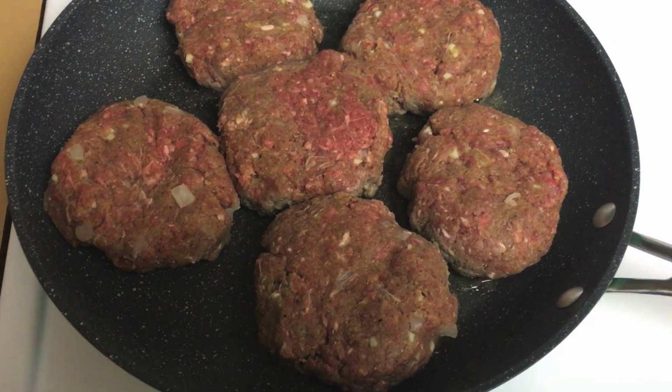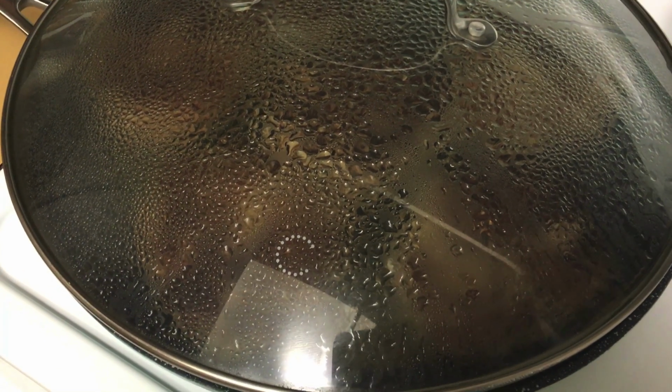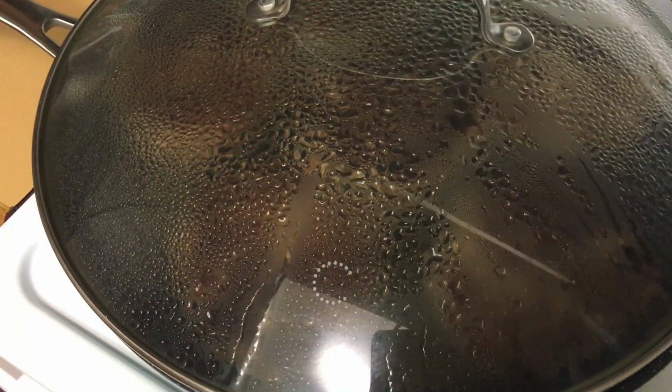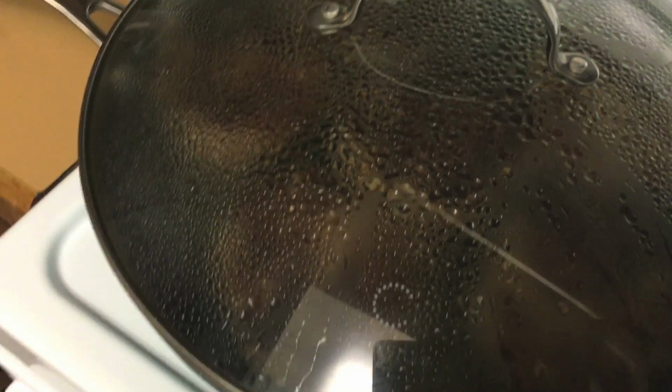Pan's a bit crowded, but whatever. I flipped them, I added the 2 tablespoons of water, and now they're in there simmering for 15 minutes, or whenever I can smell them, honestly. And I'll check them with my meat thermometer, and then continue with the rest of the process.